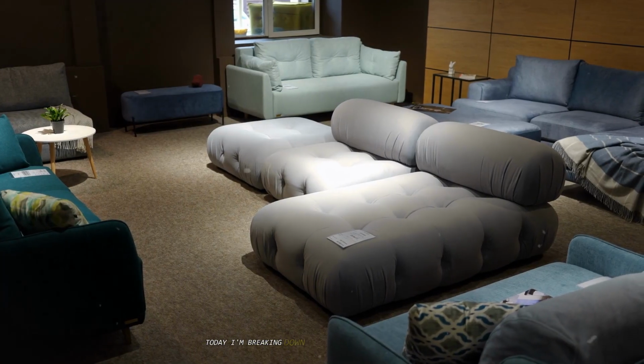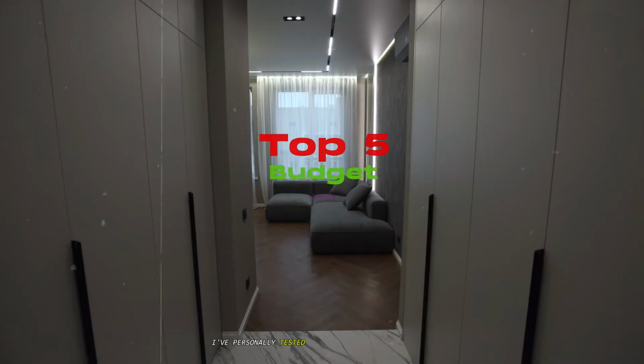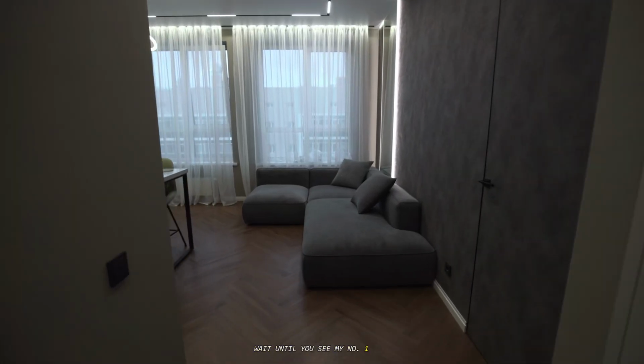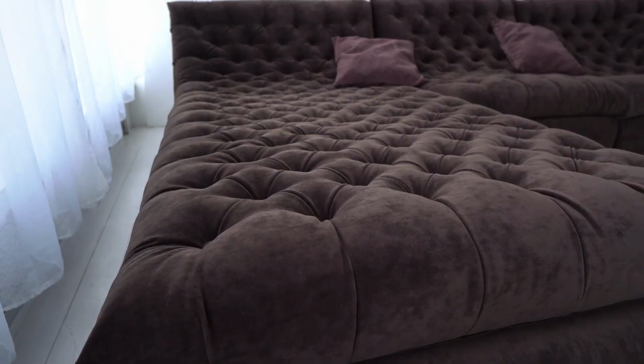Today, I'm breaking down the top 5 convertible sofas and couches I've personally tested, so you don't make my painful mistake. Wait until you see my number 1 pick. It completely redefined what a modern sofa can do.